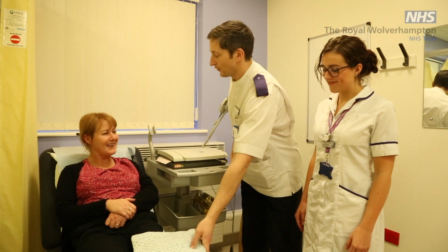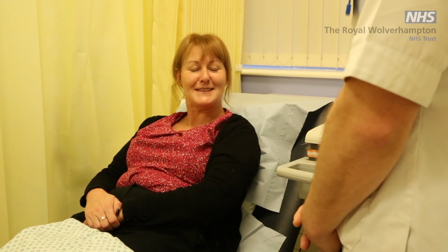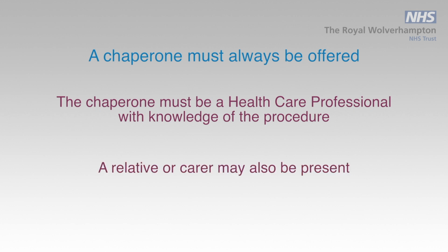In accordance with the General Medical Council recommendations, a patient should always be given the option to have a chaperone present. The chaperone must be a health professional with knowledge of the standard practice of recording a 12-lead ECG. Patients may also request a relative or carer to be present.